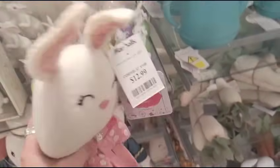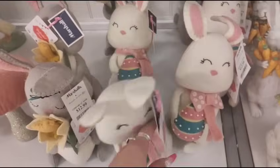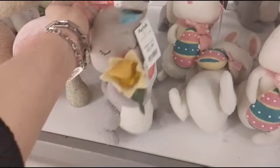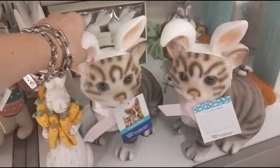Now, this drunken bunny is really super cute, but you gotta sober up. It's only Friday. Pull yourself together. $12.99. Absolutely adorable. And then you also, see, it doesn't want to stay. That bugs me, by the way, very much so. Okay. $12.99. And then they also have a kitty cat.